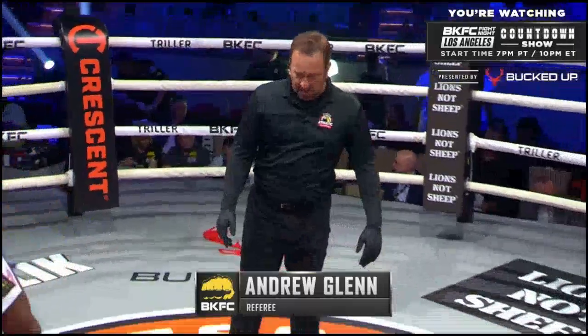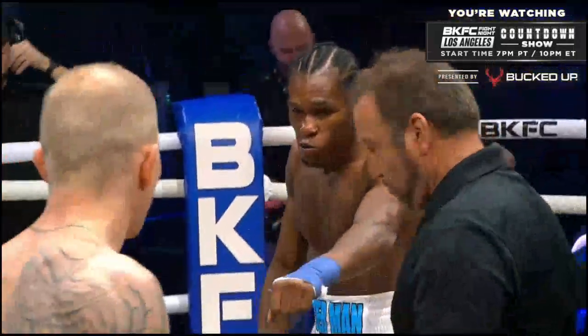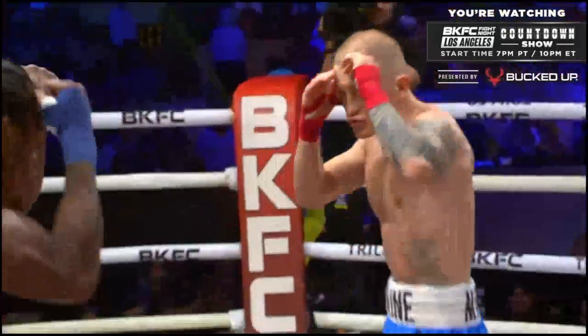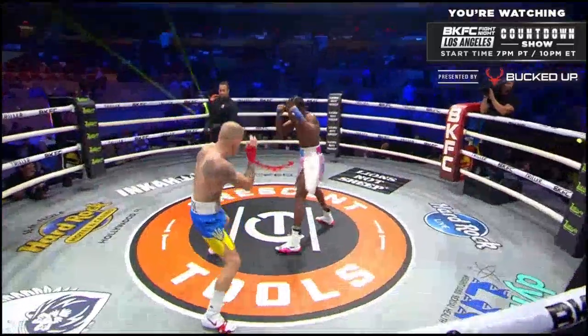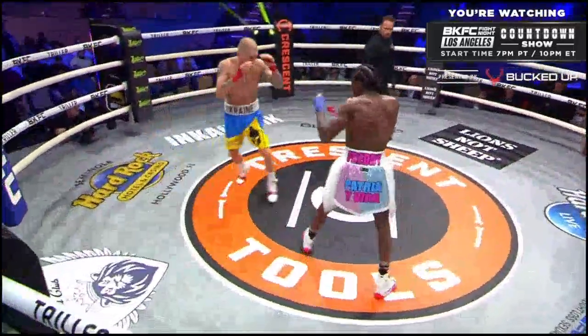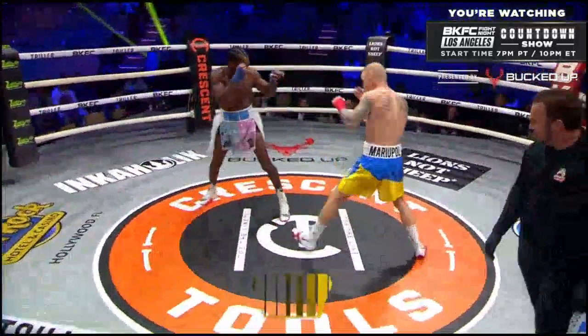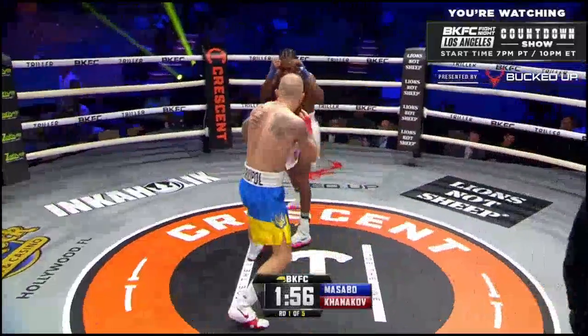Bovar Khanakov said of his opponent in this featherweight bout, Freddy Masabo, he's fast, he's long, but he does not understand how to use reach and range. That's where I will exploit him. Round number 1. White and pink trunks for the Cuban Freddy Masabo. Blue and yellow trunks for the Ukrainian Bovar Khanakov.